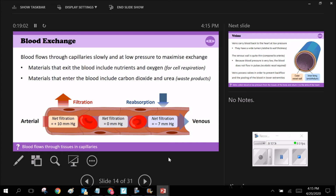So we can see filtration and reabsorption, net filtration. We have 10 millimeters. Actually, I'm a little confused about those units. Net filtration of -7. I'm not really sure what the slide is trying to show us, but I do want to show you here.